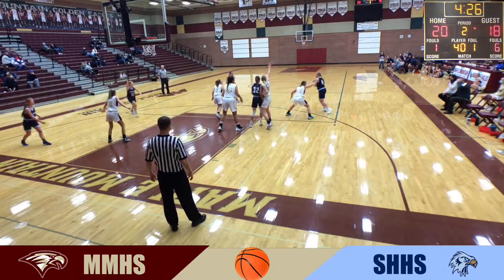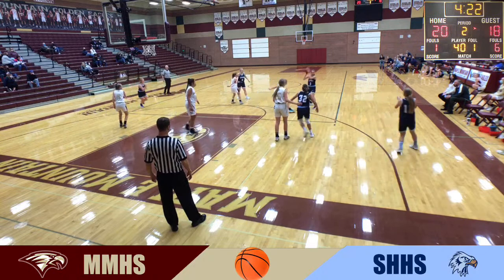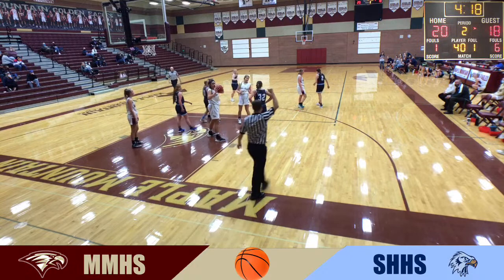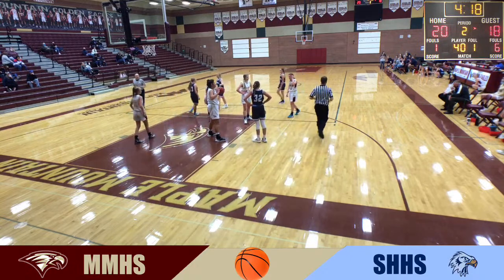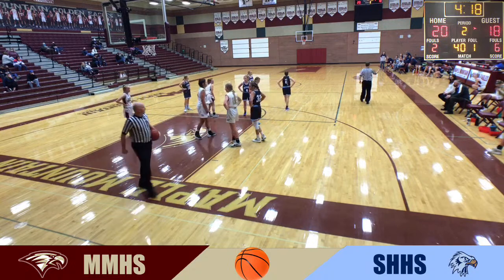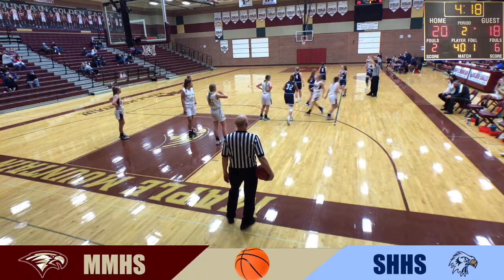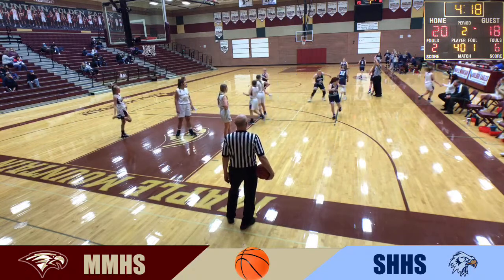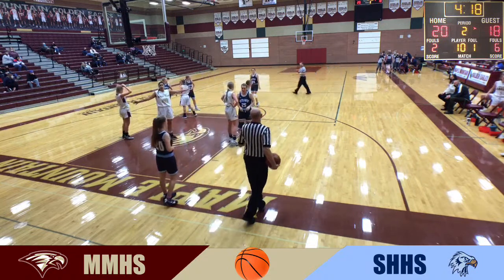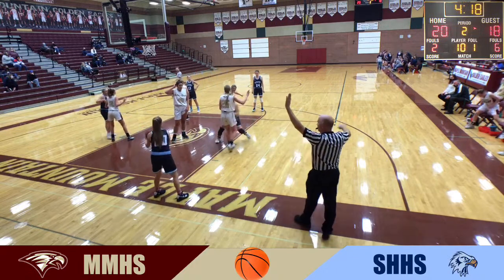Number 4 thinks about another 3, but decides to go back around. Back around outside. Works in. We have a foul. Foul's on Tanner. That's Tanner's first personal foul. Second team foul for Maple Mountain. Salem will take the ball in.